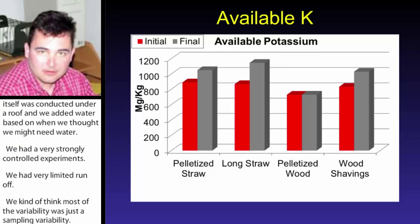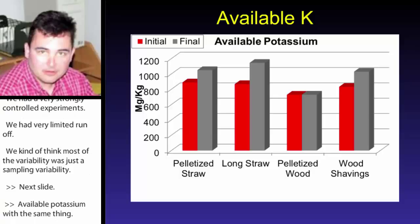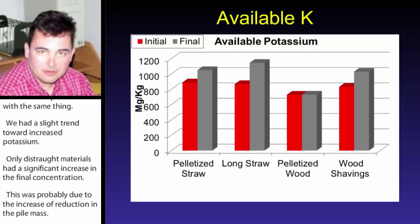Available potassium was the same thing. We did have a slight trend towards increased potassium. Only the straw material, however, had a significant increase in the final concentration. And again, this was probably due to the increased reduction in the pile mass. That's probably what it really is, a matter of having an increase in pile reduction would trend towards giving you an increase in final available nutrients. But that is one of the positives of having a compost.